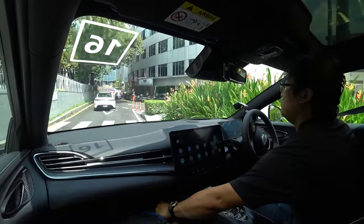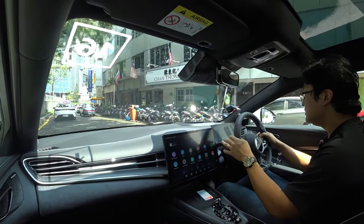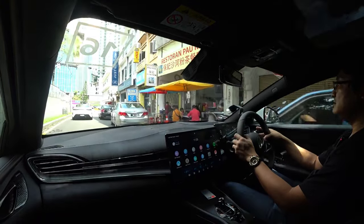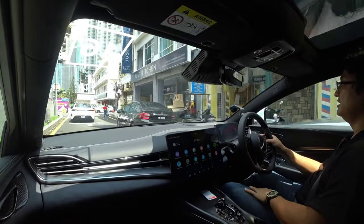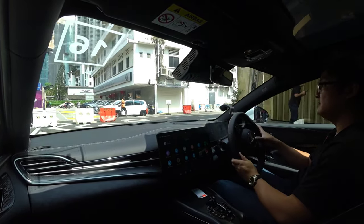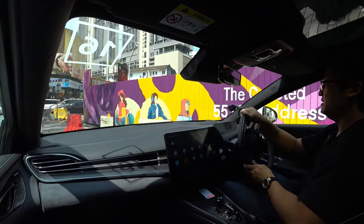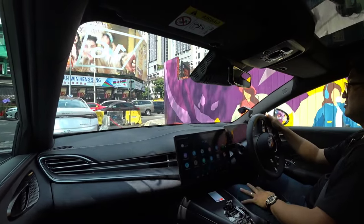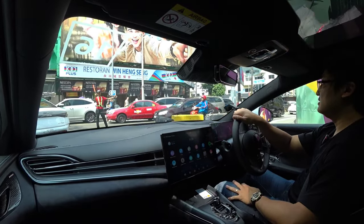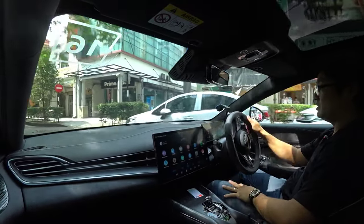Okay, asking my back to wear a seatbelt because, okay. What? The signals? Oh, that's how it sounds. Okay, let's try how the horn sounds. Yes, that's a nice sound. Okay. So we're turning out into Imbi here. Thank you. Thanks for stopping the traffic for us.